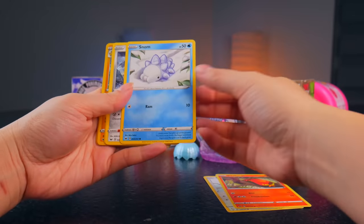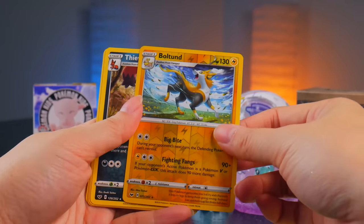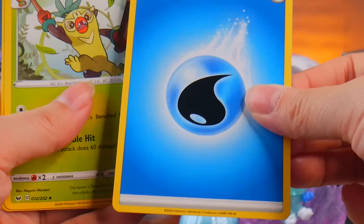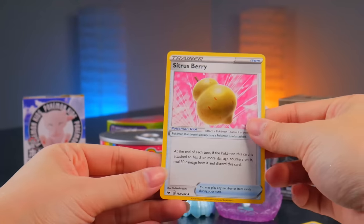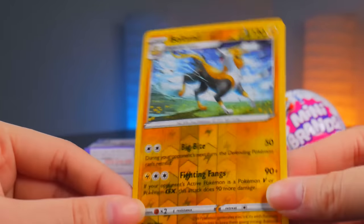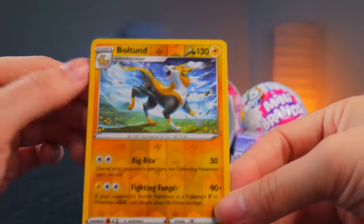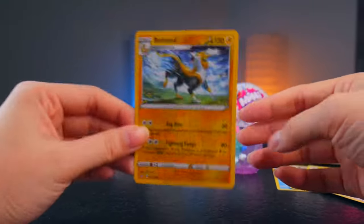Snor, what is Snom? Mawile, Gossifleer, Boltund, Boltund, cute, Thievul. These are all like dogs. Water energy, Thwacky, Palpat, Citrus Berry. Ooh, this one's shiny. Boltund evolves from Yamper. Ooh, it looks like a corgi. I love doggies. Bork, bork, pokey bork.